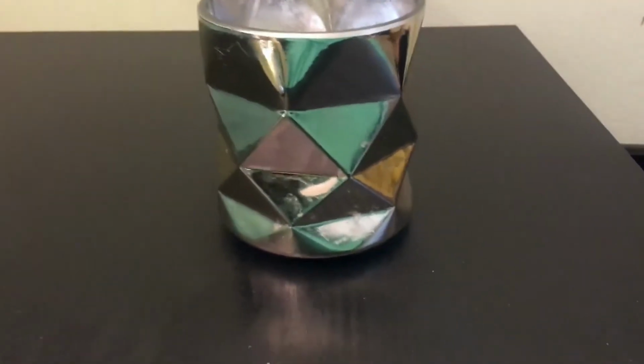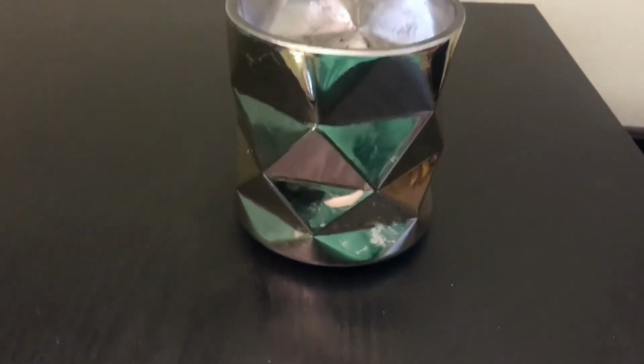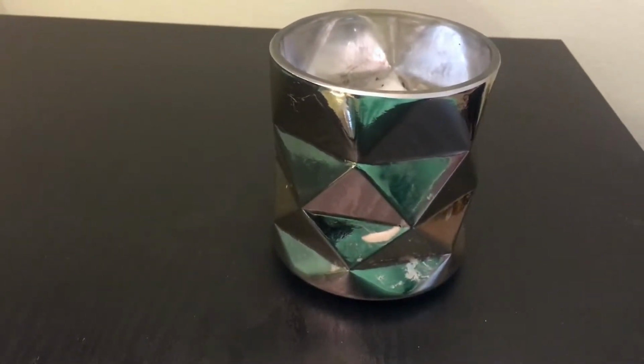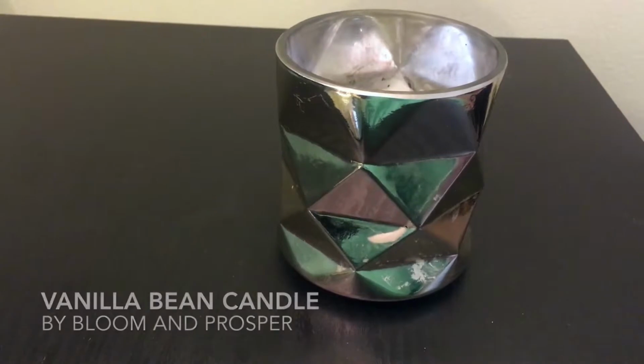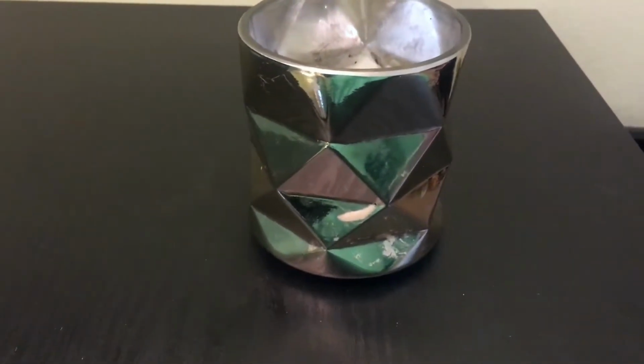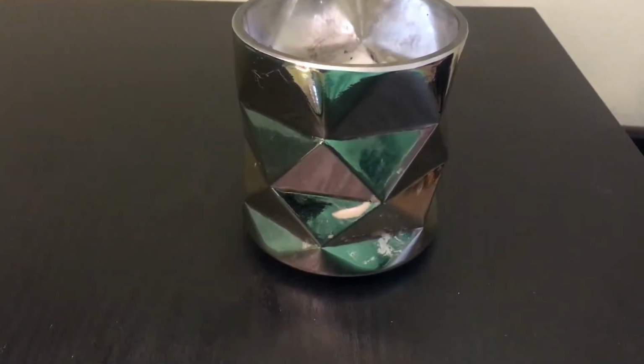Hi guys, so today I will be talking about a candle, but not just any candle. This is the Bloom and Prosper candle. I just want to say something before I start talking about this candle.